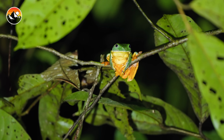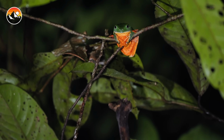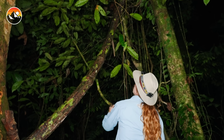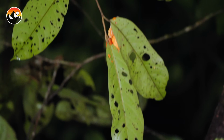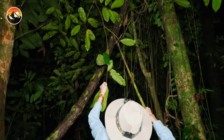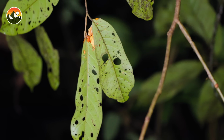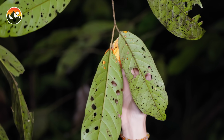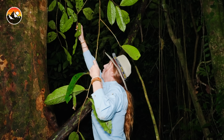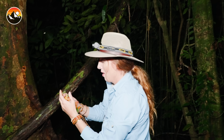That is a big frog. Hello, my beautiful little friend. Very delicate maneuver. Ooh, that's excellent. It actually jumped onto that branch that's very bendy. Just grab those leaves. You might be able to pull that down and bring the frog right down to you. You got it. You got it. You got it. Nice.